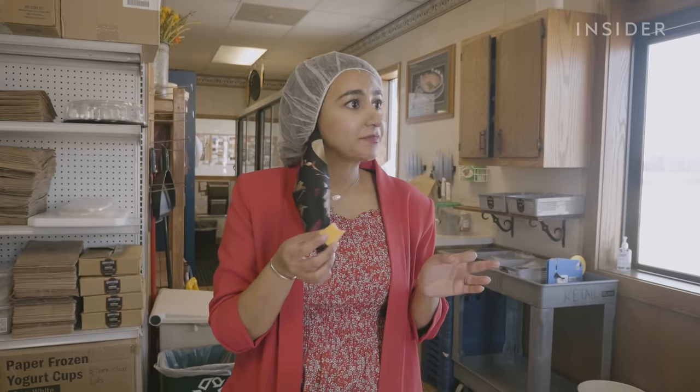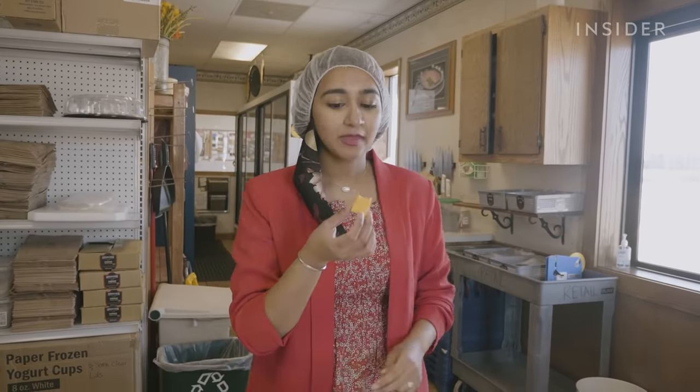This feels more buttery than cheddar. And it's mild. It's not that strong. I love mild cheeses. I think mild cheeses are the best. How would you describe it?